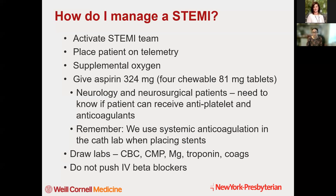And that's because if a big portion of the heart is dysfunctional, the heart is going to try to compensate and maintain cardiac output. And so the big risk with pushing IV beta blockers is you take away that heart rate and you're going to decrease cardiac output as a result of that. Remember, cardiac output is heart rate multiplied by stroke volume. And so actually, this used to be part of the guidelines many decades ago, but has been removed because of the risks of either inducing cardiogenic shock or causing complete heart block, especially in those patients with RCA.